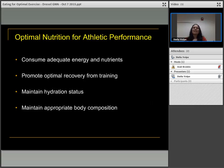So what can be optimal nutrition for athletic performance? Well, to consume the right amount of calories and nutrients is really important. In particular, we see that a lot of female athletes don't consume enough energy or calories. And then to promote optimal recovery from any type of training that you might have, to maintain your hydration status, and then also to maintain your appropriate body composition. That is, we want to make sure that we gain muscle and we lose fat, but that we maintain the appropriate body weight and body composition, not too low of a percent body fat, but an optimal percent body fat for the exercise that we're doing.